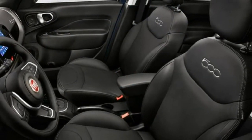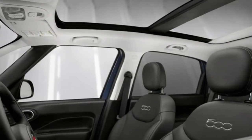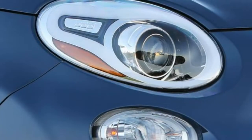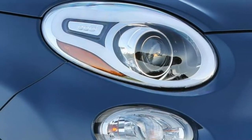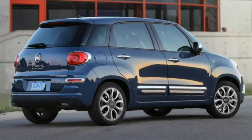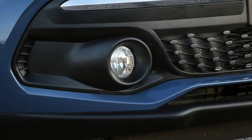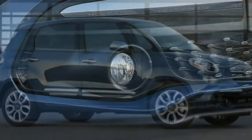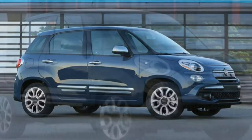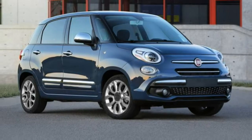The base-level Pop includes 16-inch alloy wheels, daytime running lights, heated mirrors, tinted windows, remote locking and unlocking, a rearview camera, AC, cruise control, height-adjustable front seats, a leather-wrapped tilt-and-telescoping steering wheel, 60/40 split-folding rear seats that slide fore and aft, Bluetooth, a 7-inch touchscreen, and a 6-speaker sound system with 2 USB ports. The first is charge-only, with smartphone compatibility via Apple CarPlay and Android Auto.